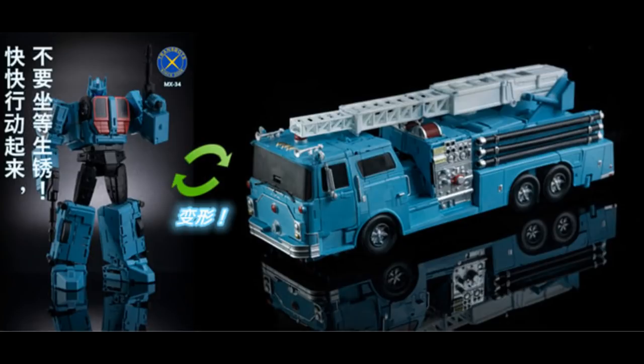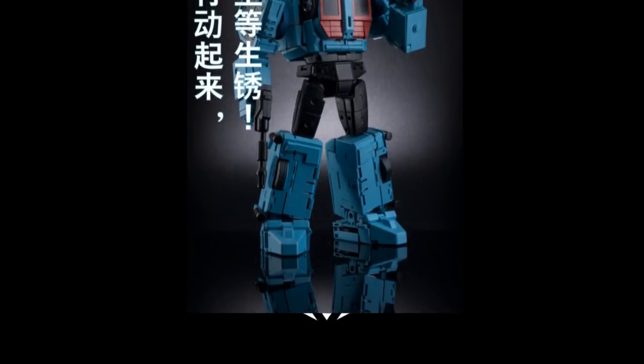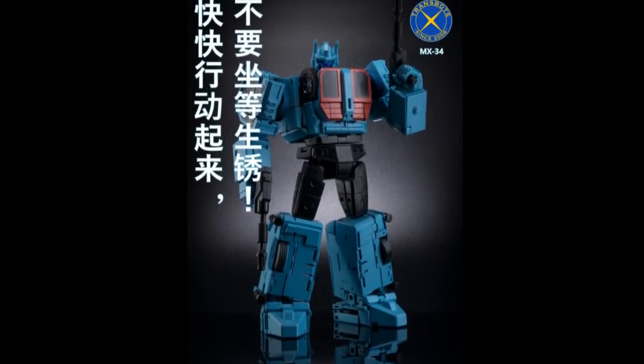So X-Transbots has been kind of keeping on the down low for like a week or two, and here's more pictures of their Hotshot. Anyway, it looks pretty good. And I'm just kind of blown away with how good the bot mode looks. I think the alt mode, we've seen that. We knew how good it was going to look. But now we get to see the bot mode. This thing looks outstanding. I'm really impressed with how it looks.